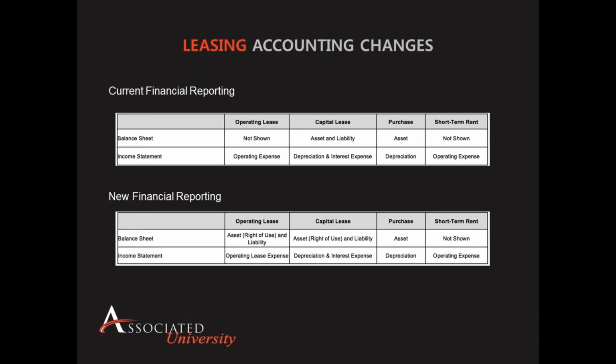What I just went through is just a high-level overview of these changes. There are a lot more detailed aspects of these changes that all accounting and finance individuals of corporations are going to need to be aware of, and also are going to need to make their operational groups aware of as how this changes the impacts to the business. This concludes my overview on acquisition strategies for equipment.